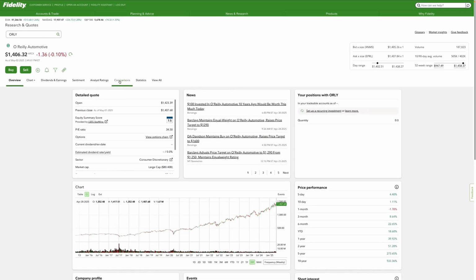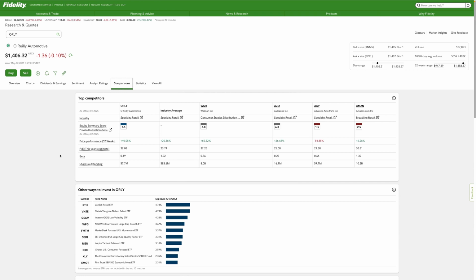So let's go ahead and look at how we're going to compare this in the sense of competitors. I was talking about AutoZone. We're going to look at that right now, and we're going to look at O'Reilly in the price performance. In the 52 weeks, we can see that O'Reilly Auto stock has performed a staggering 40% versus AutoZone at 26.68%. We can see Advanced Auto Parts has actually lost money at negative 54.85%. And then Amazon, which is only at 6.26%. What's interesting for me to see about this specific company is that nobody really talks about it in the world.